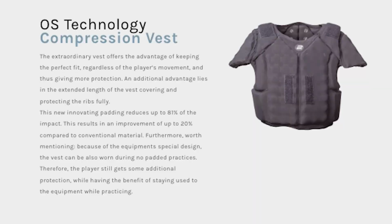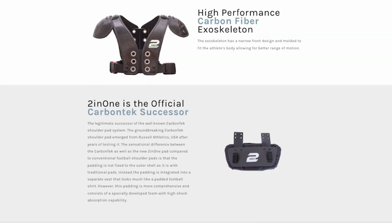Now, the other pair of shoulder pads that I was surprised to see was pretty popular in the NFL is the 2-in-1 shoulder pads. Formerly known as the Russell Carbon Tech shoulder pads, the 2-in-1 shoulder pads are exactly what the name says, 2-in-1. So you have a vest and a carbon fiber shell that go together and make a single pair of shoulder pads.